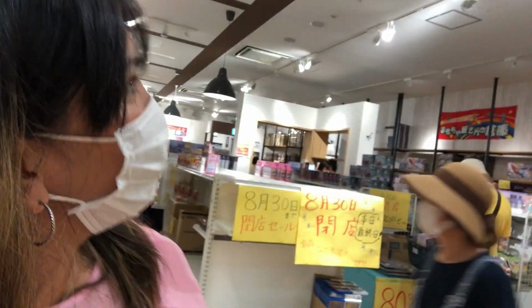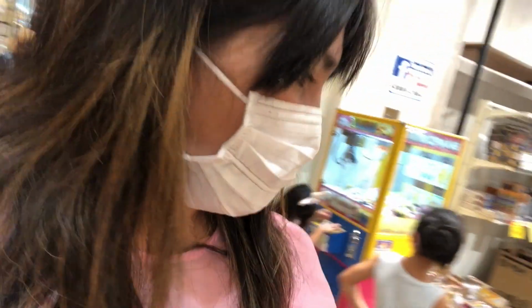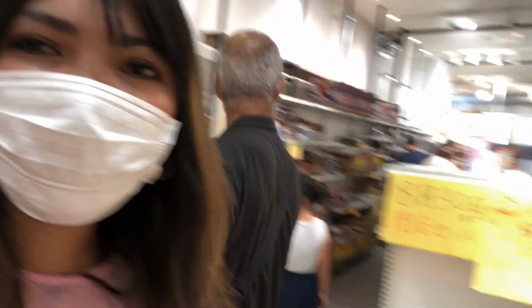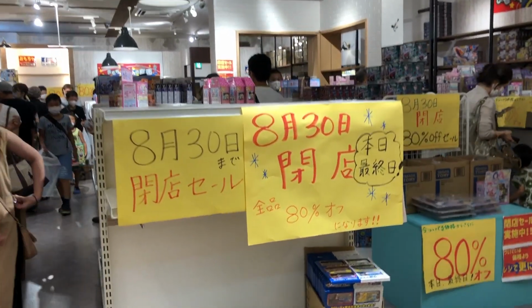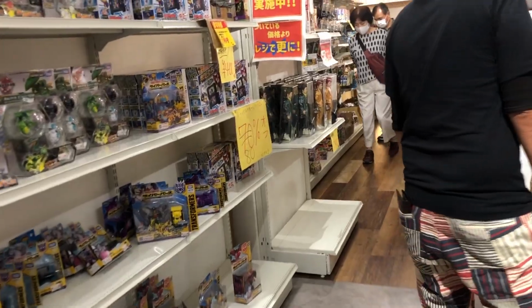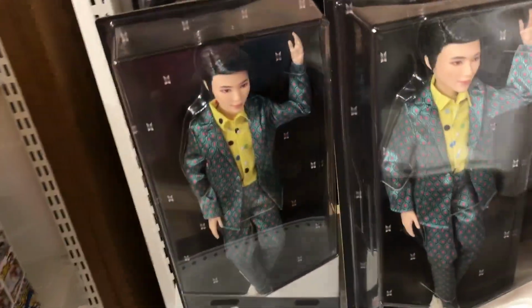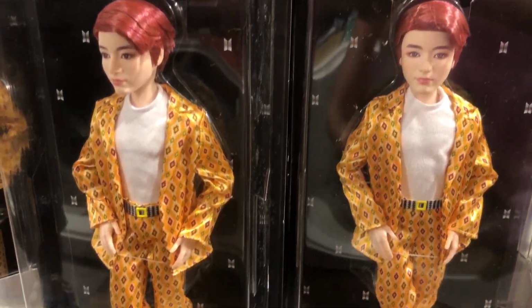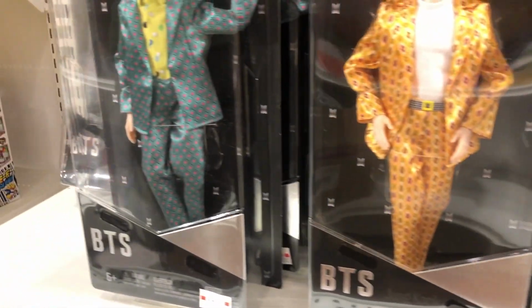What's up, guys? Ayan, we're here at, and I don't know what name is that. We're going to buy BTS dolls. And it's 80% off right now. Come on. Ayan, guys. And only RM and Jungkook is left. And now it's only 540 yen. We're going to go there.